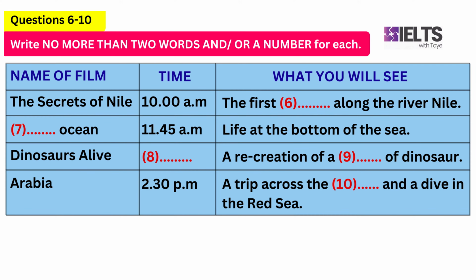It's a beautiful film and it tells the story of the journey that was made down the River Nile for the very first time, starting in the mountains of Ethiopia and passing through the Sudan and Egypt before reaching the Mediterranean Sea. You'll accompany the travellers as they explore some of Africa's truly amazing landscapes.